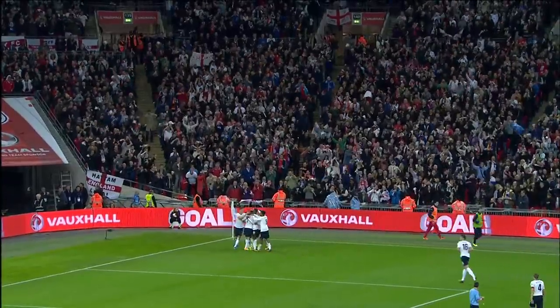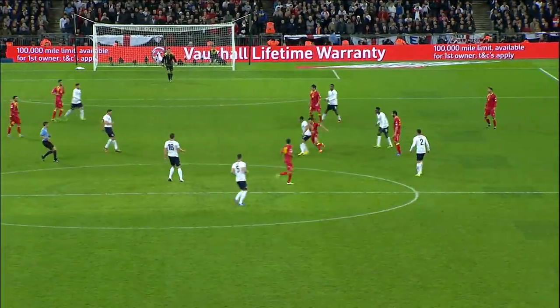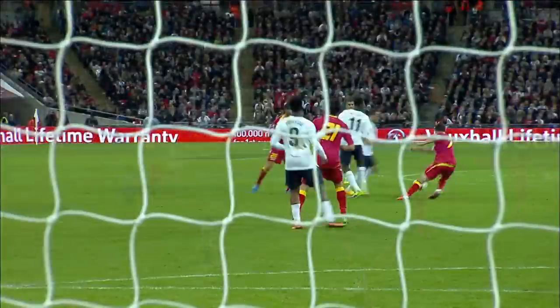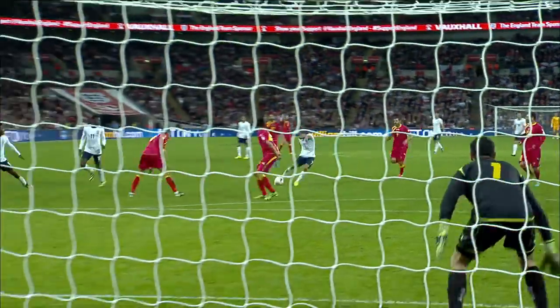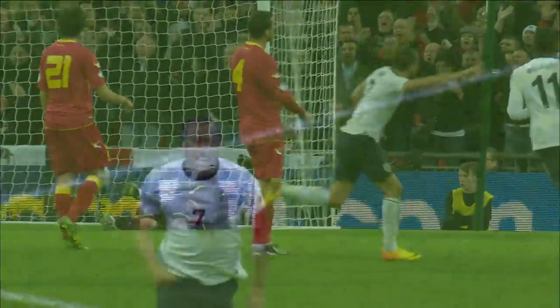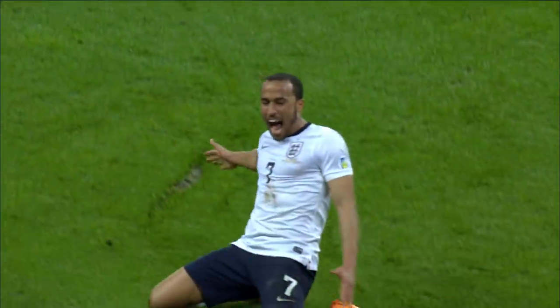There is no dross in Andros Townsend. Well, we talked about him cutting infield onto his left foot. This is a really good shot with his right foot. He wins the ball back, drives at the centre-half. They back off and they back off, and it's the perfect strike. Bending away from the goalkeeper, who shows good strength. Savic doesn't go to him, and it bends away from the goalkeeper off the post. What a strike. What a game he's had. Young man from Tottenham, been outstanding tonight.